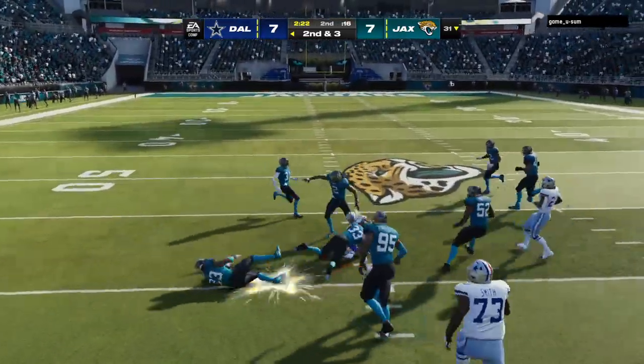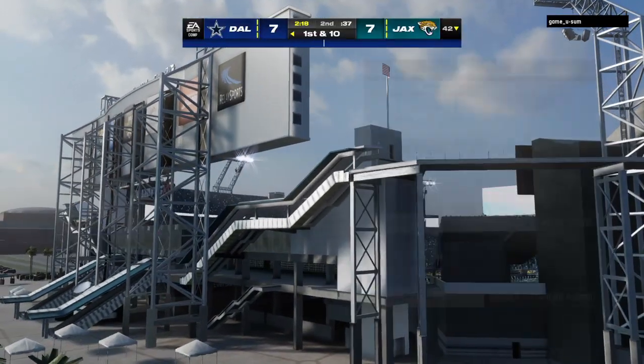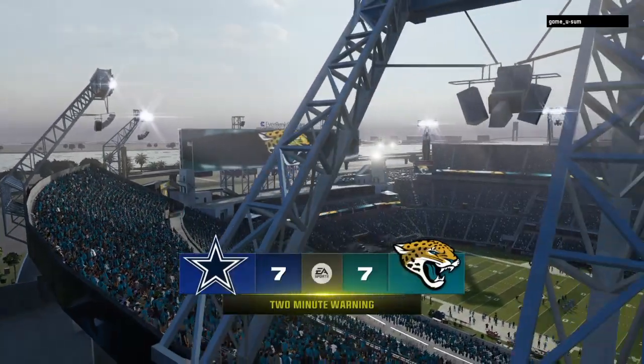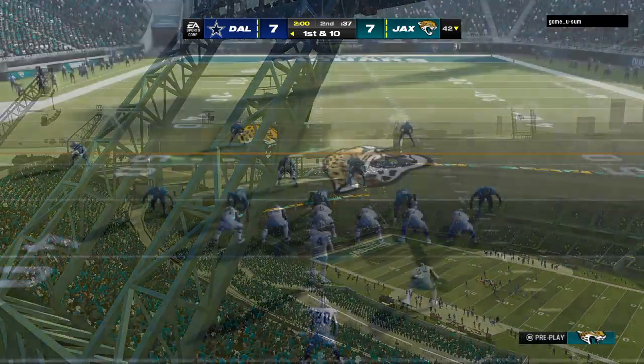Now a dump off here complete. And they get him down, but not before he takes it across the 40-yard line. 11 yards and a Cowboy first down. We've hit the 2-minute mark of the first half. All knotted up at 7.